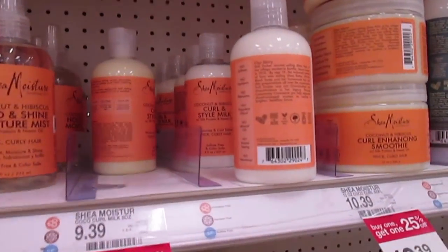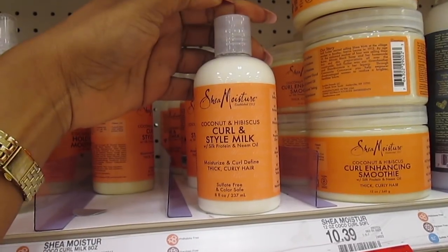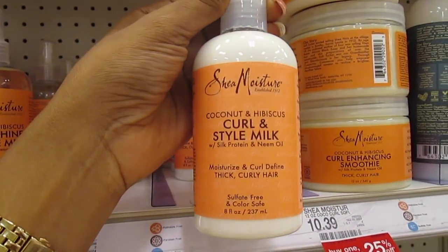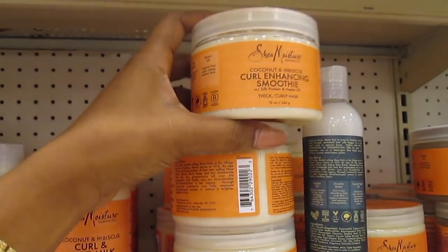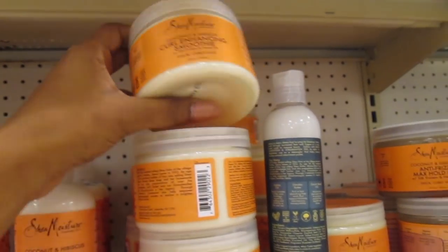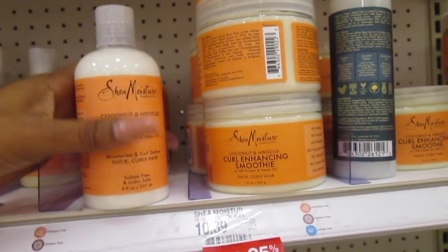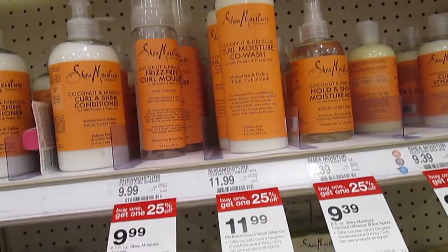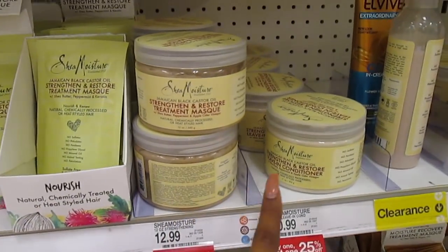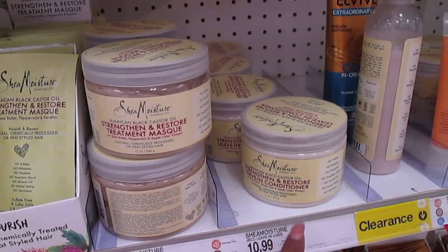I need some milk. So this one right here is my favorite. I love the curling style milk. It works really good with my hair. And Shea Moisture Curl Enhancing Smoothie. These are my two staples. So I'm gonna get one of these. And I have some leave-in. I do use this leave-in treatment right here. So I have some of that at the house.